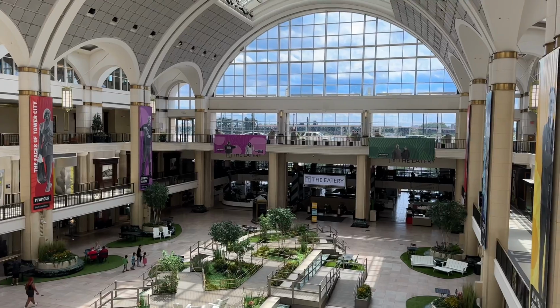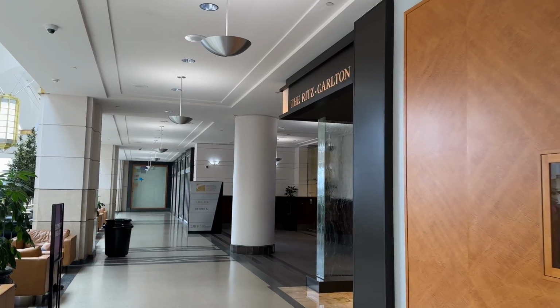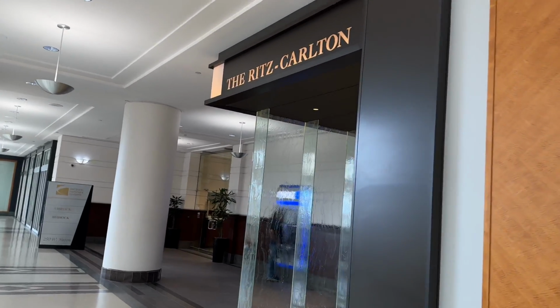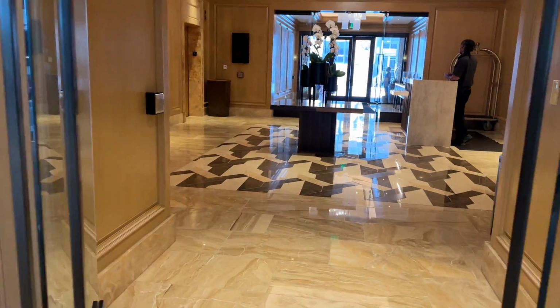Now, when we went, it wasn't that full or busy. We did go to a Dunkin' Donuts and get some coffees, but it's nice that the mall is right there, so you can do some shopping or get some food without even having to go outside. So that's nice. It's connected, then you can walk right back in.